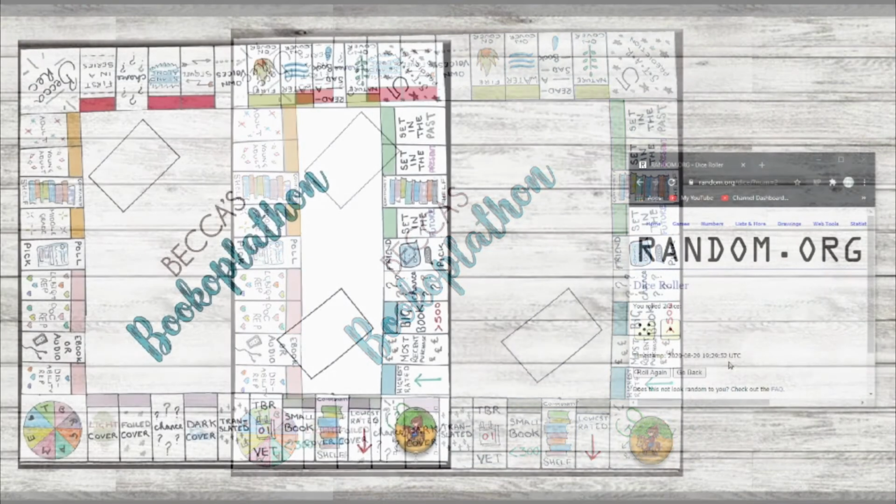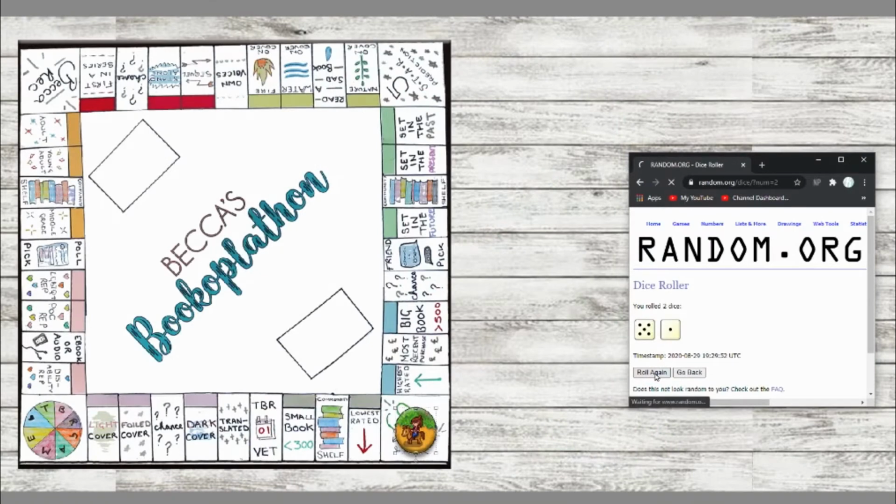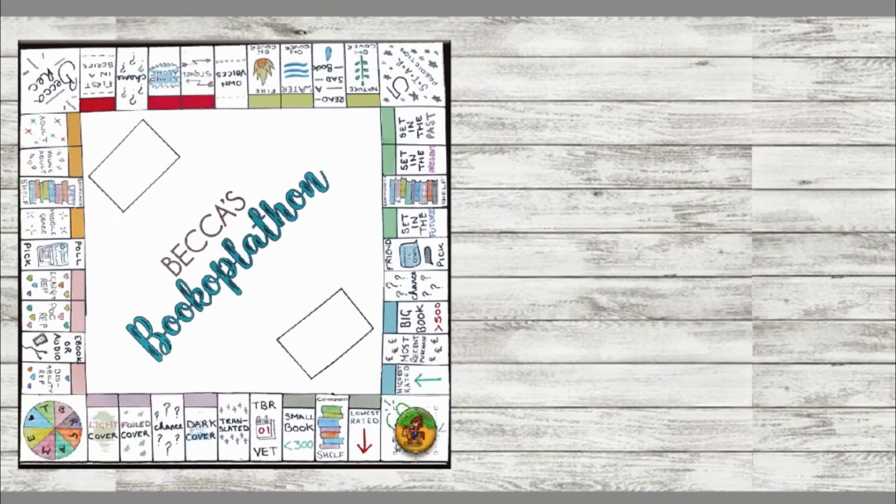So I'm going to roll my first roll, and I got a 9. Every time I move the piece, the dice are going to disappear, but I'll bring them back. 1, 2, 3, 4, 5, 6, 7, 8, 9. Okay, I need to read a book with a light cover.